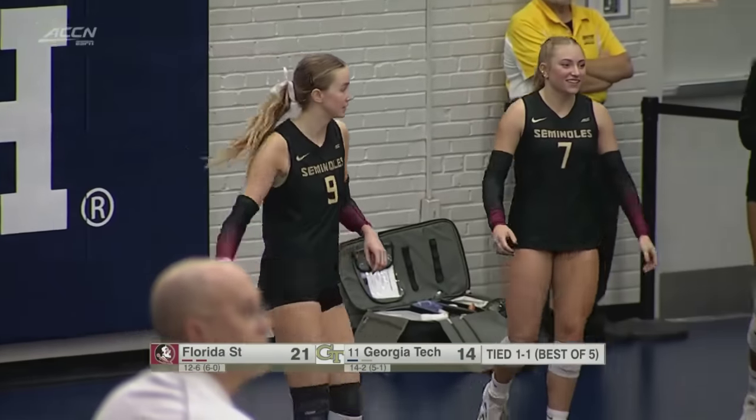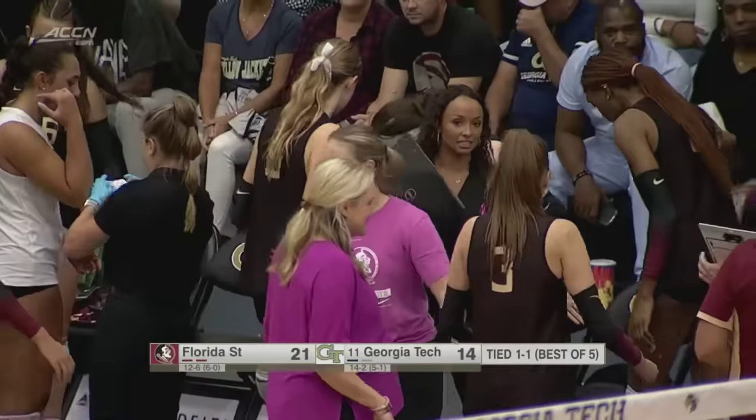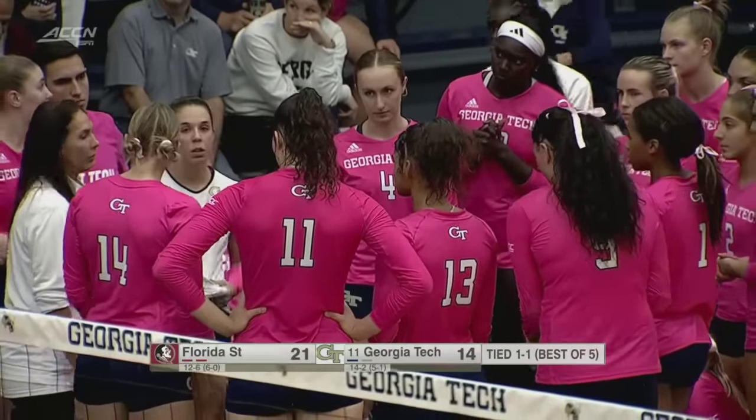Timeout, Georgia Tech, 21-14, Florida State. Of course, Georgia Tech faced a fearsome blocking team last Friday at Pittsburgh. Florida State proving every bit the equal tonight.